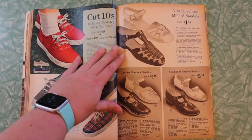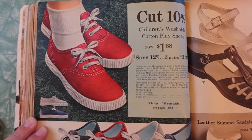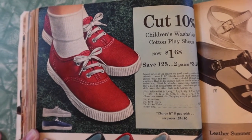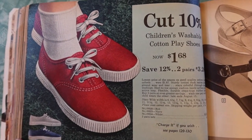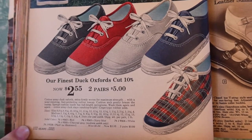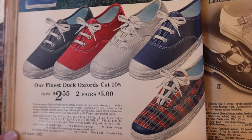Aw, cute little sneakers. Cut 10%. Children's washable cotton play shoes. I never think to wash my kids' shoes. They get dirty and then they wear through the bottoms of them before I would even have a chance to clean them anyway. 1960, you had to keep up appearances. You had to be clean cut and shiny white sneakers.